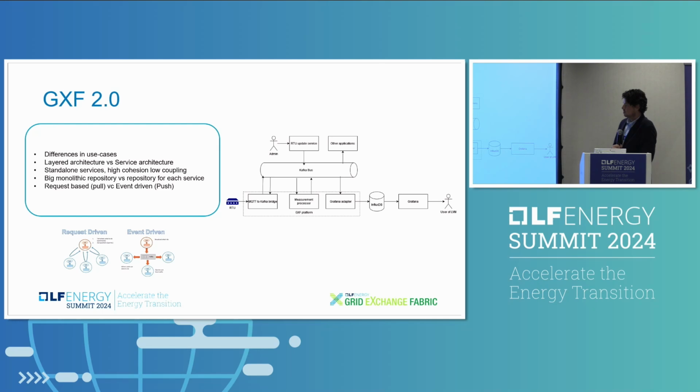And as you can see on the right side, this is the quick and simplistic architecture for low voltage measurement. Basically, an RTU sends an MQTT message to an internal Kafka bridge. That maps the MQTT message, puts it in a Kafka message, and it gets sent on the Kafka bus.